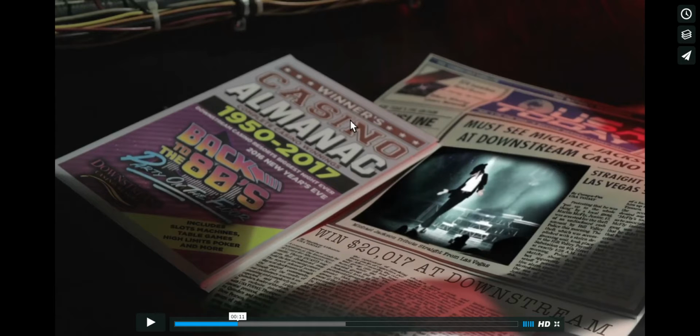which is that. Really wanted to get the newspaper from the movie and add the animation to it, much like they have in the movie, and it's almost a little Harry Potterish, where we've got the video clip of MJ Deja Vu, who's the Michael Jackson impersonator here. We've got the almanac that really talks about the back to the 80s thing and the win $20,017 at Downstream, really trying to tie all of that together and drop a little hint here before we get into the more traditional promotion part of that commercial.